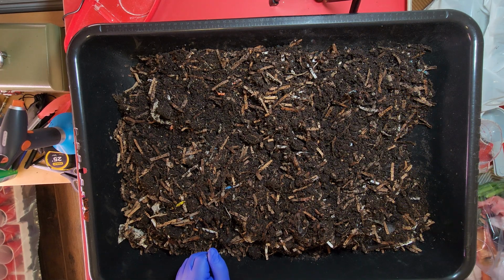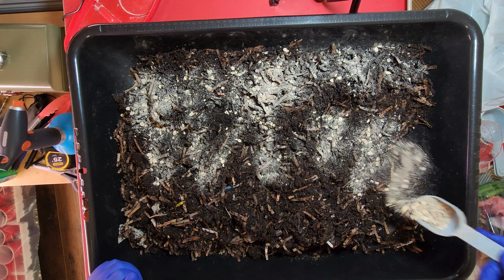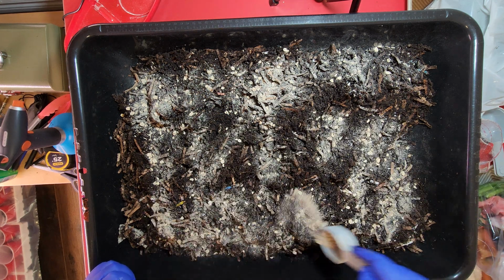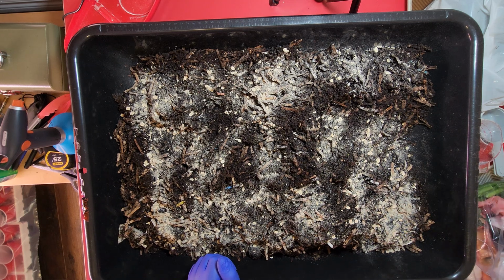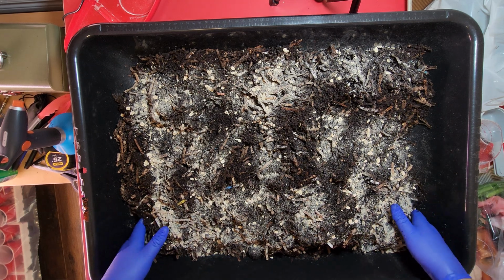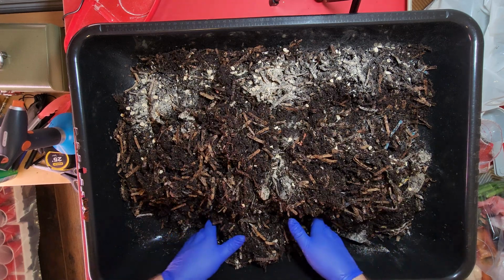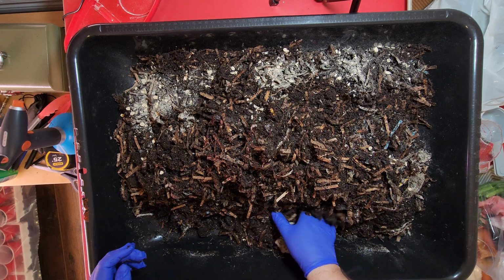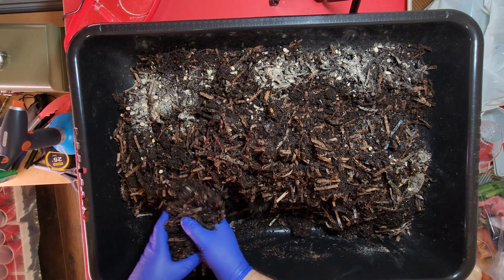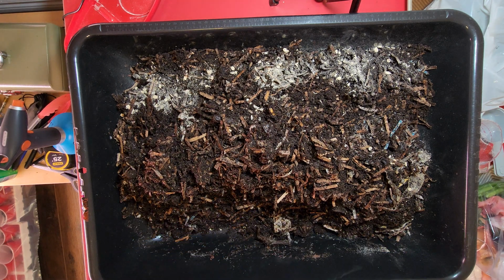And I will throw in my worm chow. If you saw my last video from a few minutes ago, my worm chow has all kinds of different things, and some of the things are dolomite lime and other things for grit. So I want to make sure that there's plenty of lime in here to balance out that pH. There's also oyster shells and stuff like that. So yeah, all the stuff that helps with the pH. So anyways, yeah.